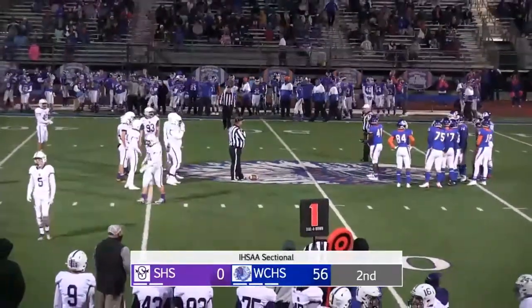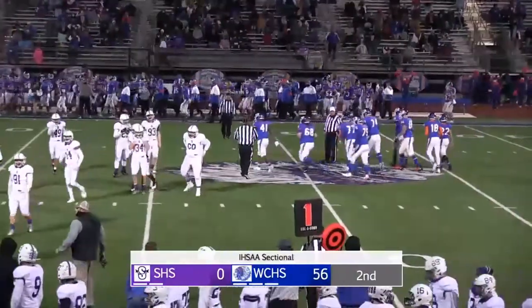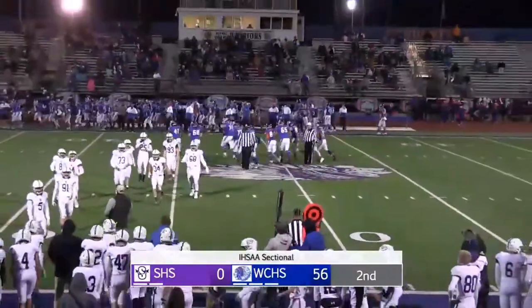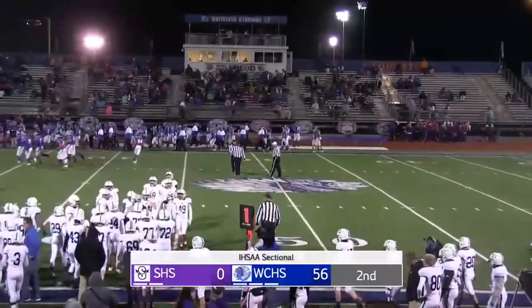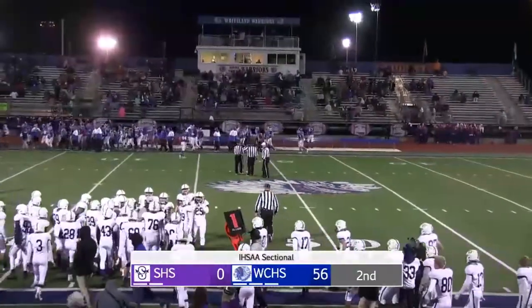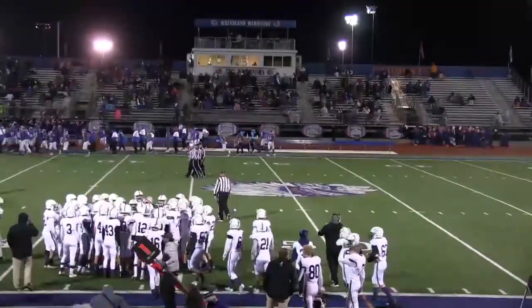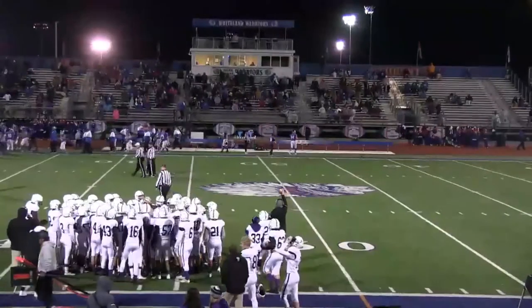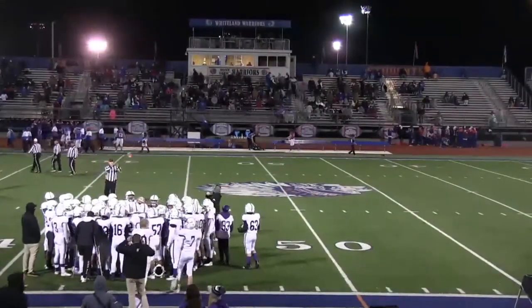The clock winding down, and that will do it for our first half. And the Warriors with a monstrous first half. They lead at 56-0. We'll take a timeout. When we come back, we'll catch you up on what happened in the first half, look through to some other scores from around the state, and get you ready to go for the second half of play. This is Whiteland Warrior football on the Warrior Beat Sports Network.